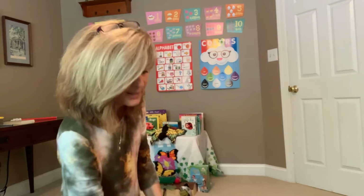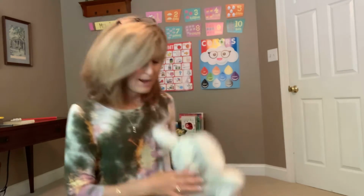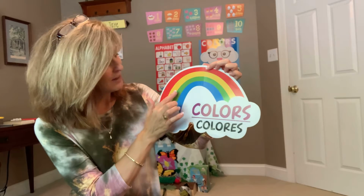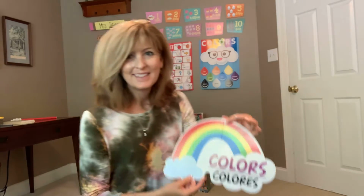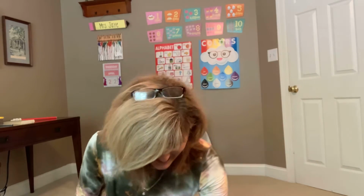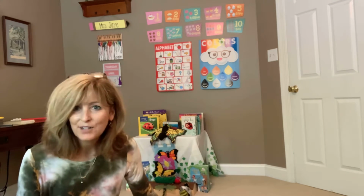R makes the R sound, as in rabbit. Oh, little bunny rabbit. As in rainbow. Oh, let's see the colors in this rainbow. Red, yellow, green, blue. Let's see. Oh, and this creature, cock-a-doodle-doo. It's a rooster. Those are some of the R words. Did you find some R words at your house this week?